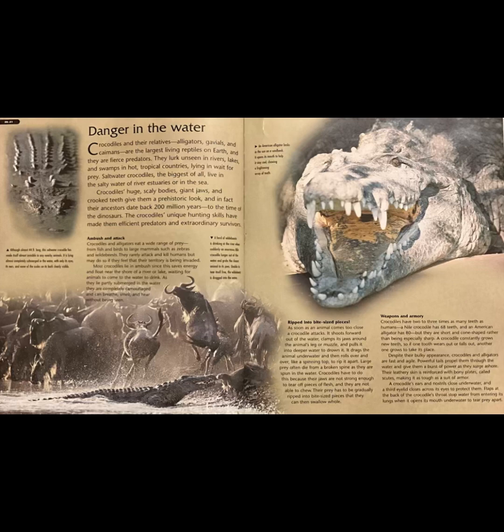Weapons and armory. Crocodiles have two to three times as many teeth as humans. A Nile crocodile has 68 teeth, and an American alligator has 80, but they are short and cone shaped rather than especially sharp. A crocodile constantly grows new teeth, so if one tooth wears out or falls out, another one grows to take its place.